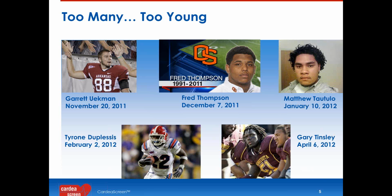We'll talk about the risks that athletes face, why they have those risks, and what's preventing us from doing a good job today with our current practices of physical exam and history. We'll talk through some breakthroughs that really enable ECG screening. From there, we'll move into how to add an ECG to your pre-participation exams or athlete physicals. And then finally, we'll close on why CardeaScreen is the right device for you to use as you do your screening of young athletes.